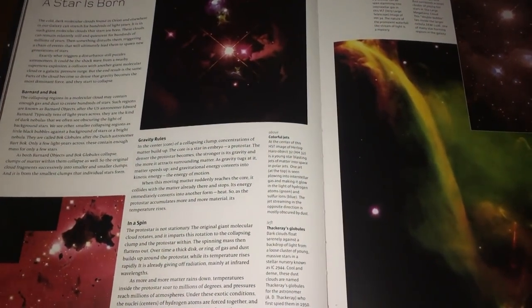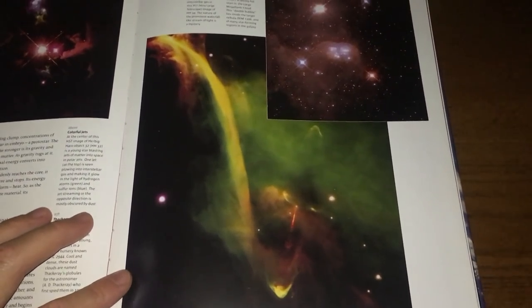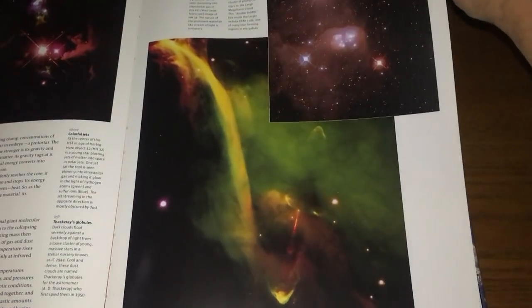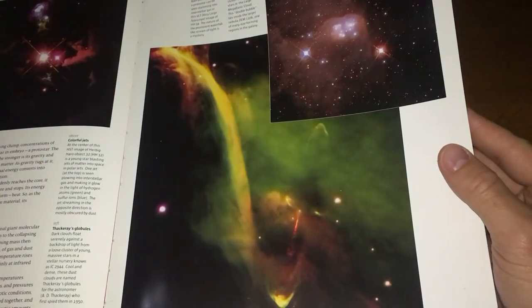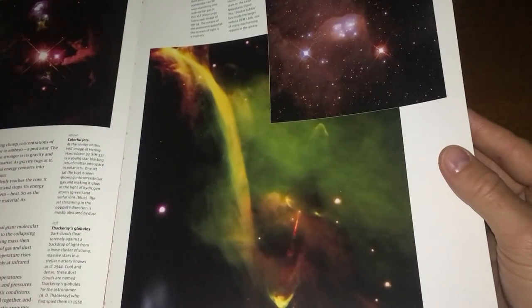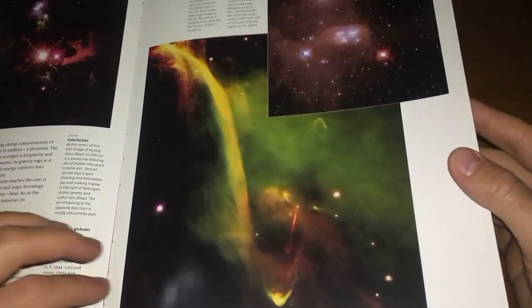So then here we have, God, this is really beautiful right here. I think this is called the waterfall, if I remember right. The enigmatic waterfall, both polar jets from a protostar can be seen slamming into an interstellar gas using the Very Large Telescope image. Yeah, very creative names for these telescopes. This is a ground-based telescope, I guess, seeing this one, so not Hubble. The nature of the prominent waterfall is a mystery.